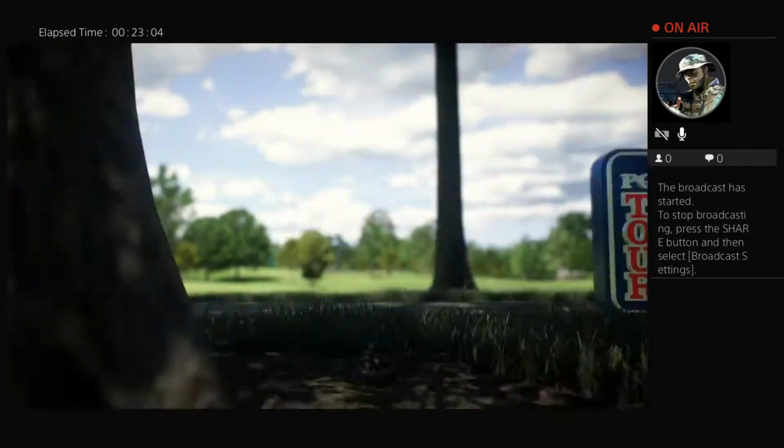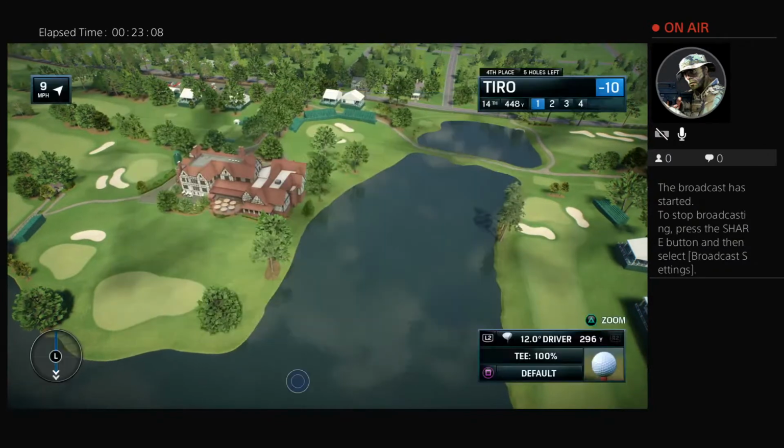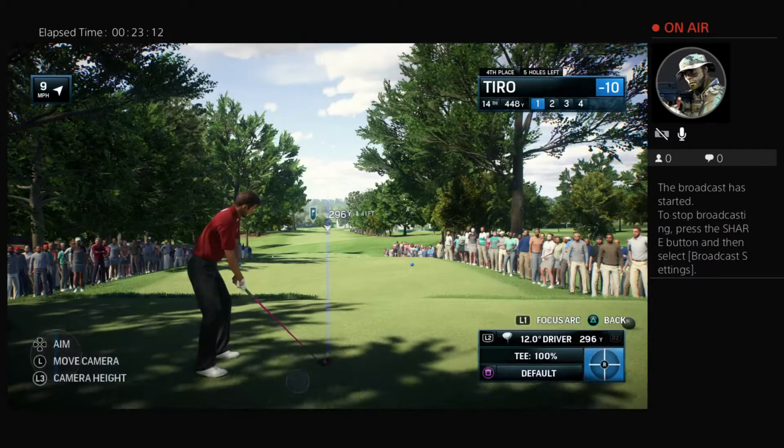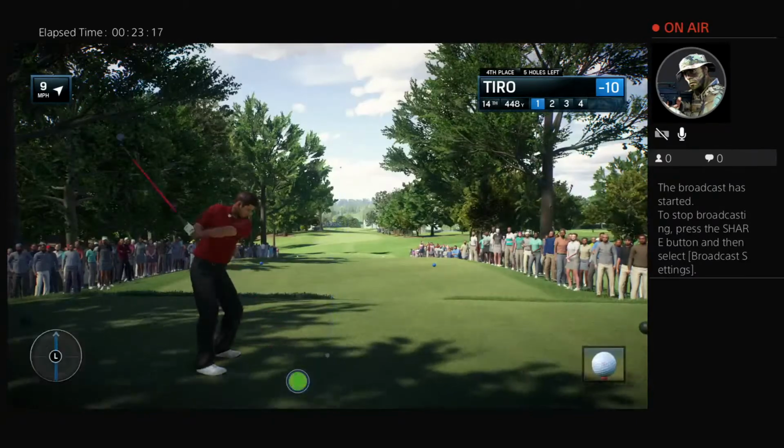NBC Golf Channel on EA Sports, in association with the PGA Tour, proudly presents the final leg of the FedEx Cup playoffs. Today, it's live final round coverage of the Tour Championship.